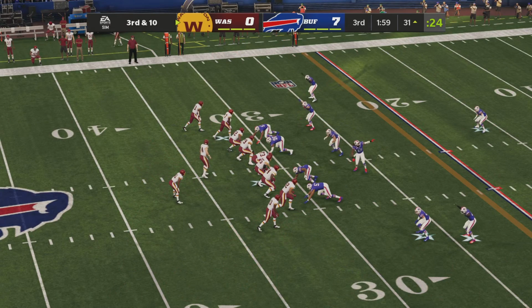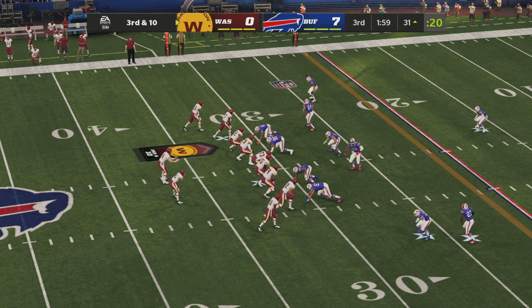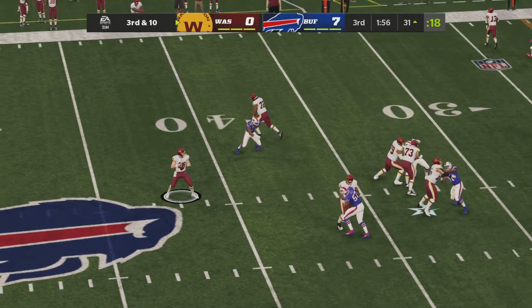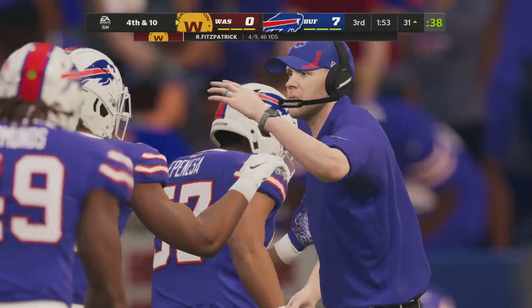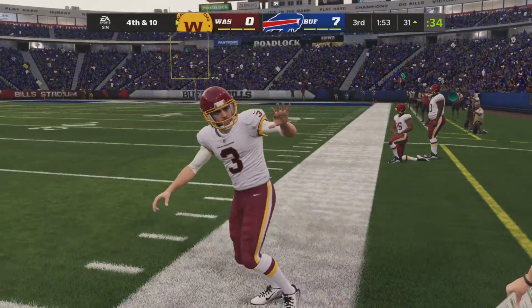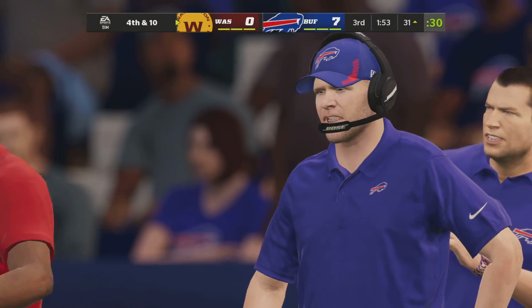An important play right here, 3rd and 10. And I would expect pressure here. Again, it's Fitzpatrick. And that is incomplete. The Buffalo defense does its job, and it's 4th down. Has to be a little bit of frustration there. Back-to-back incompletions. Receivers blanketed on both attempts, this time on 3rd down.